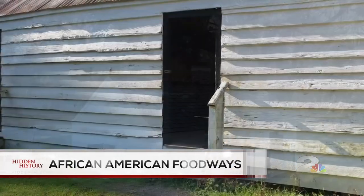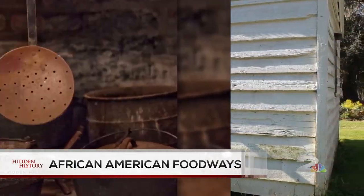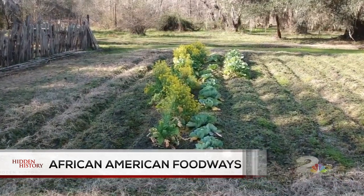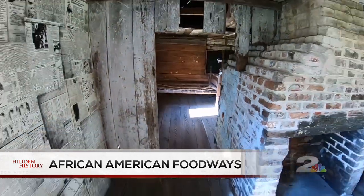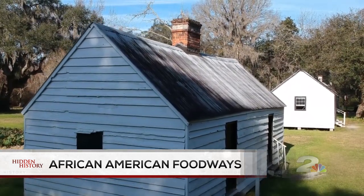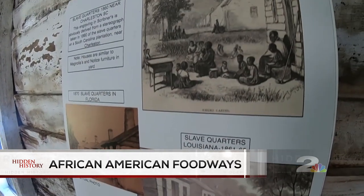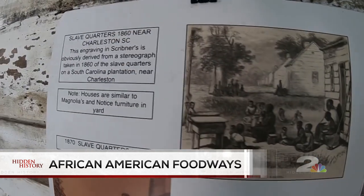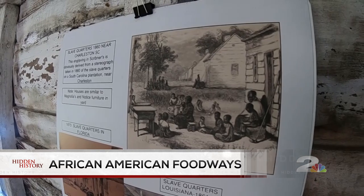Slave cabins where they once lived, heavy cast iron pots they lugged around, and tiny gardens they planted. Remnants of enslaved people can easily be seen at Magnolia Plantation. One of the reasons why Charleston became the home of the largest transatlantic slave market is because these plantations required a lot of people, and they required people that had very specific skills and knowledge, and those were the ancestors of the Gullah Geechee.